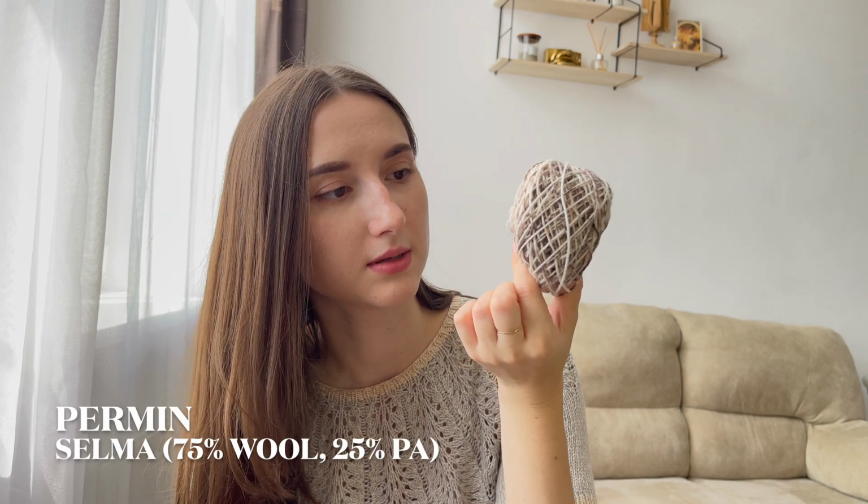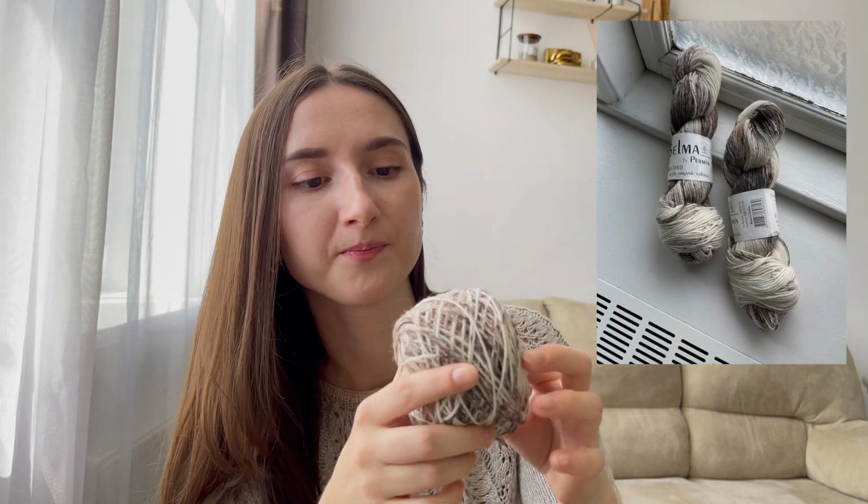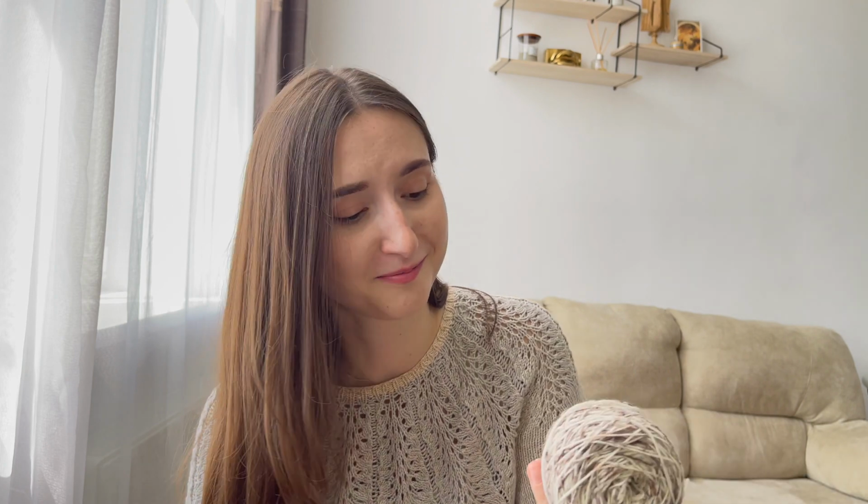Two more yarns to show you. This is Selma by Permin, or Permin, I'm not sure how it's pronounced. And it's just a sock yarn. I already wound it up into cakes, but I liked it because it's a hand-dyed yarn that is really kind of neutral and beigey, which I really, really love. I have a definite color scheme in my life.